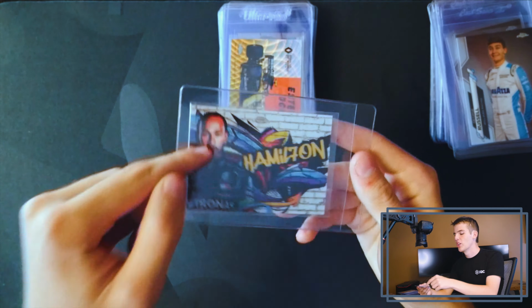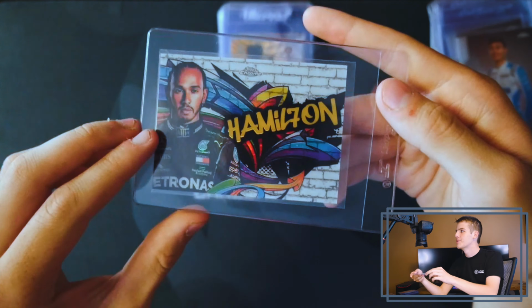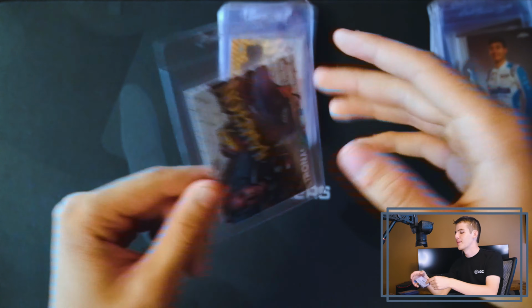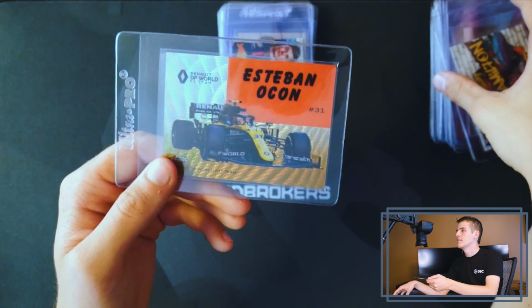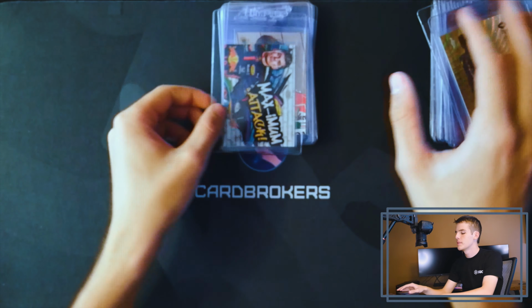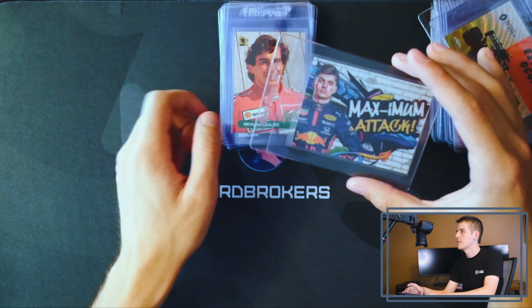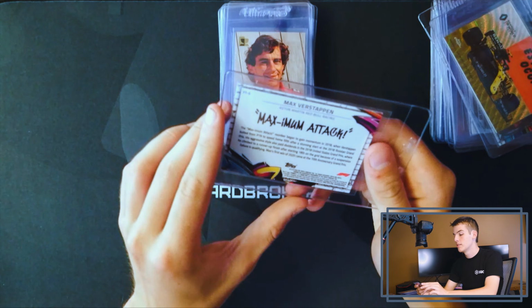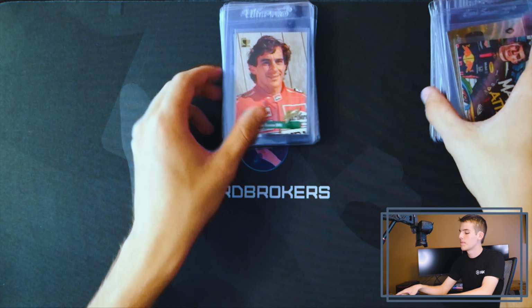100%. These sell really well in slabs. People love this card. It's funny. It's not bad. I think it looks cool. But these go for over $100. It's kind of funny. And an SGC 10. There's another Ocon. This is the 50, the Gold Wave. Cool card. Verstappen. I don't know what they call those cards. I'm not sure the name of these. Cool card though.